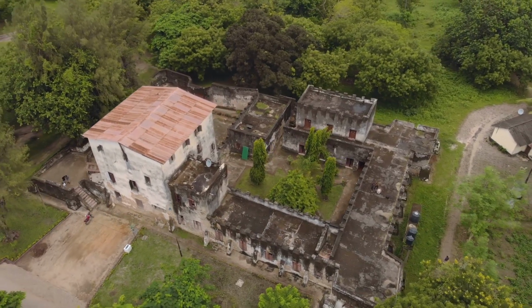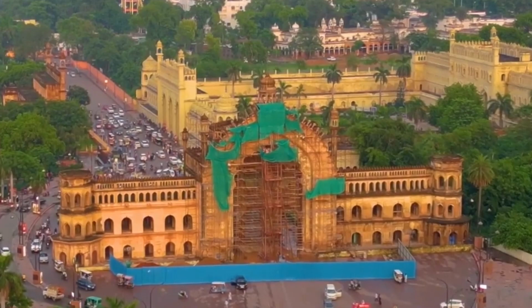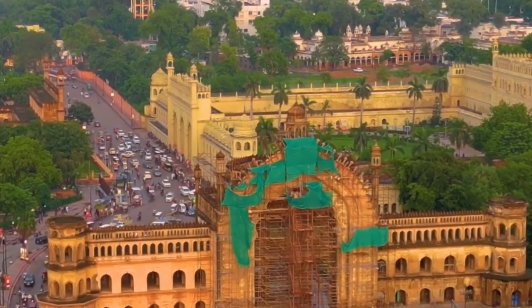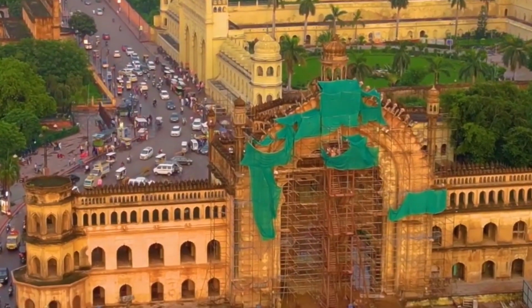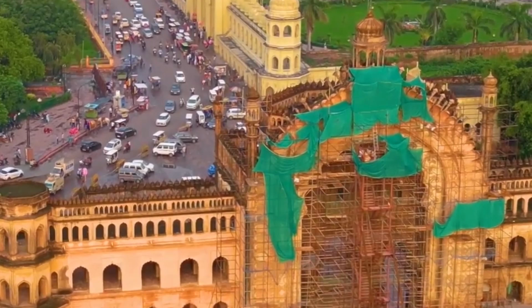Chapter 3, Red Fort, the heart of Mughal dynasty. Okay, get ready to be blown away because we're about to fly over the Red Fort. This iconic structure is not just a fort, it's a symbol of India's rich history and architectural brilliance. As we soar above, you can see the sprawling complex that once served as the epicenter of the Mughal Empire.